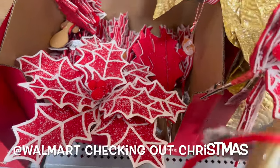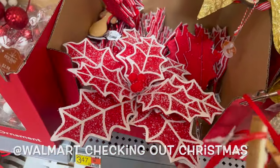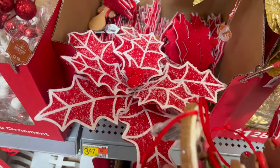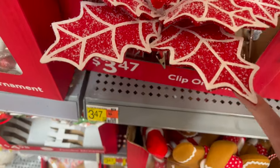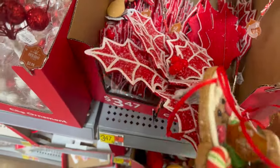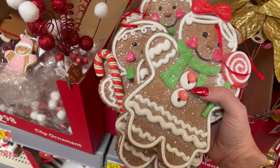So I specifically am here with Mama Bee. She's going crazy already. But I specifically came to Walmart because I saw these gingerbread themed poinsettias online for $10 a piece, and then found out that Walmart has this year a replica for only $3.47 a piece. So if you're looking for something similar, come and grab them while you can, because you know they're gonna go fast.